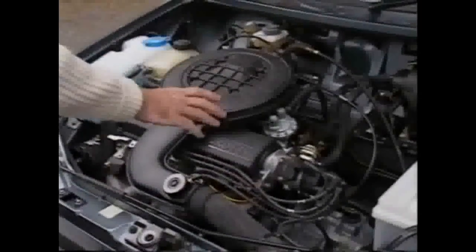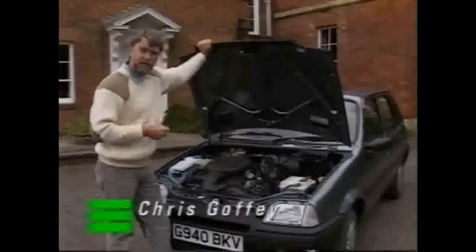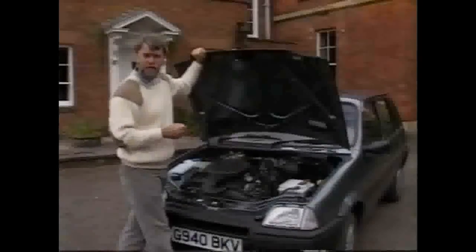Now, this is the K-Series, already winning international acclaim for its performance, its economy and its flexibility. You've already seen it in the 400 Rover. Here it is installed in the Metro engine bay, and of course the Peugeot 5-speed gearbox on the end of the engine instead of the gears in the sump, as in the old Mini and Metro system.